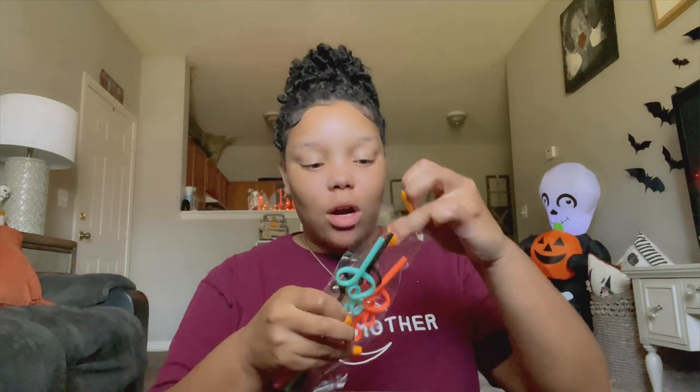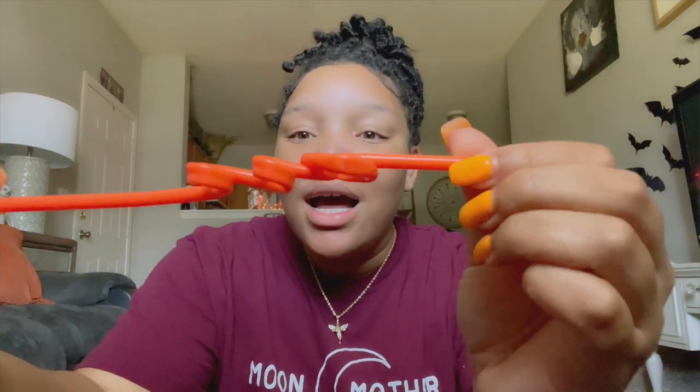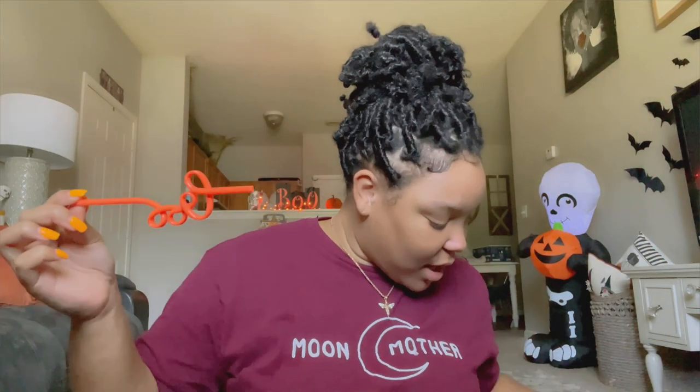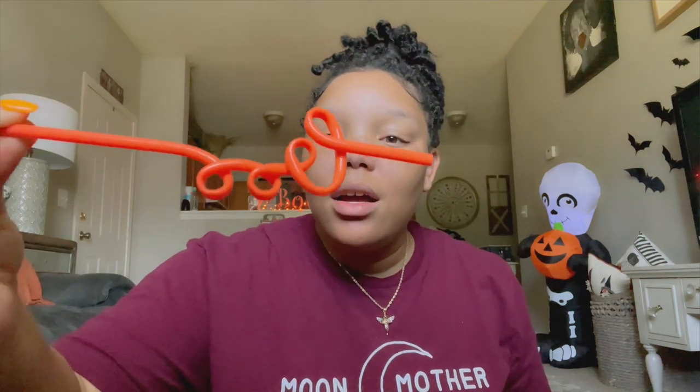So, like I was saying, you take your cute little potion bottle, and then one of your cute little straws. I'm just gonna grab the orange one, these are so cute, look, and it says boo. I didn't even notice that. Doesn't it look like it says boo, you guys? Yes, they say boo. So cute. So that makes it even more fun.